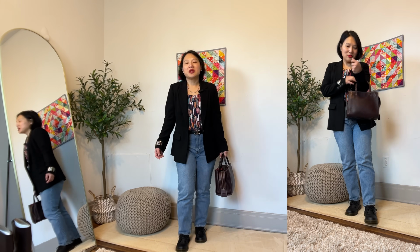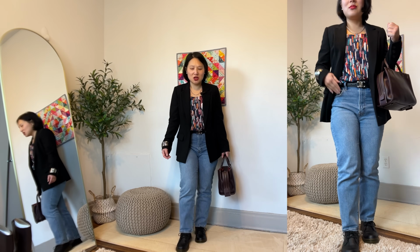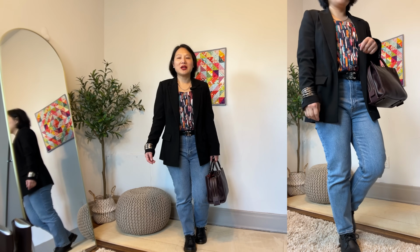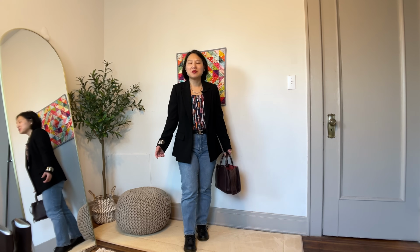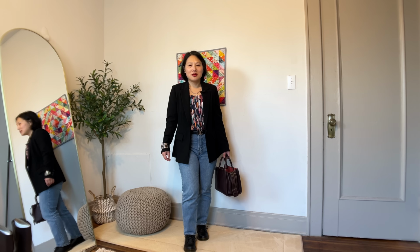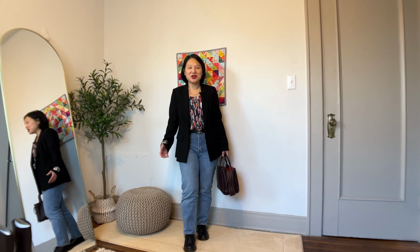But I do agree with Marie that the blazer elevates it a little bit, makes it more work appropriate, especially when contrasting with these more casual shoes. So I do like the overall effect, and I'm glad that she put this outfit together because it's not something that I would have thought of, but I don't think it's really outside of my wheelhouse either. Let me know in the comments what you think of this combination. I do think that I like it. It's definitely growing on me.